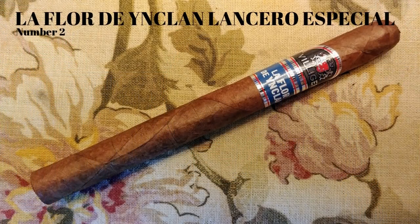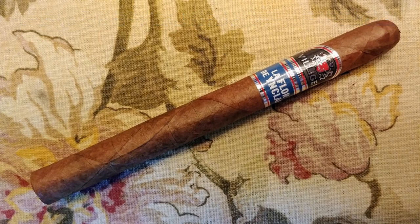At number 2, La Flor de Inclán Lancero Especial. I reviewed this cigar in July and it blew me away, and it was really the number one cigar for the majority of the year. It was just amazing. 6 3/4 by 43, a little larger ring for a Lancero.